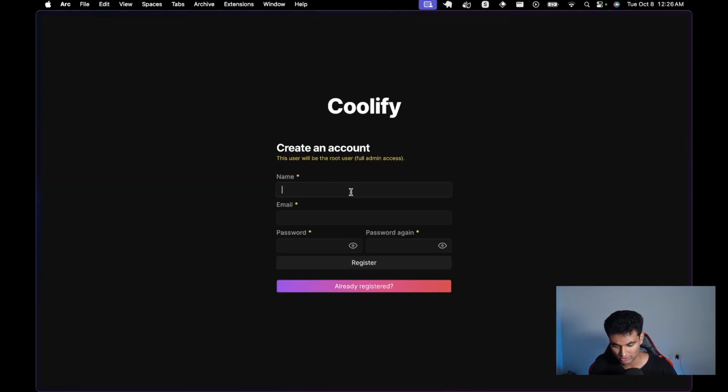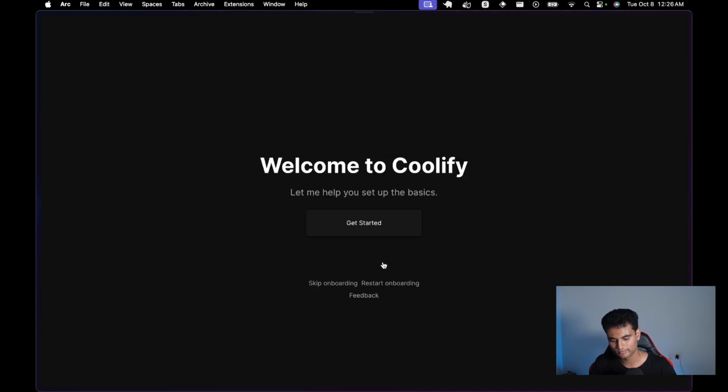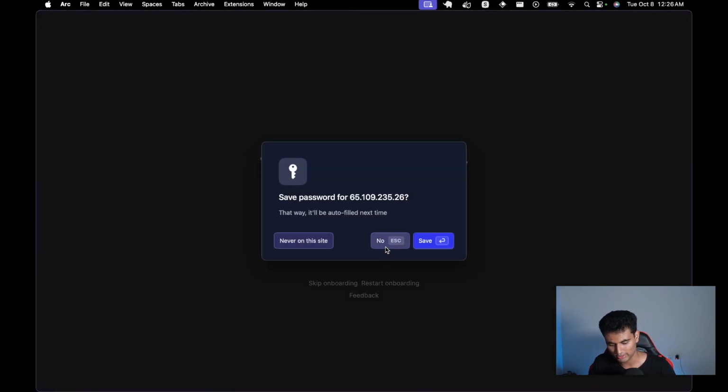Now this user will be the root user. I'm going to say I am Atharva Deosthale and my email is hey@atharva.codes, and I'm going to set my password. I'm not going to tell you what I set it to, of course, and I'm going to click on register. No, I don't want to save my password.